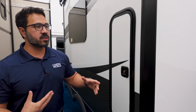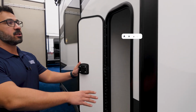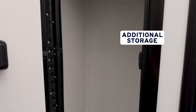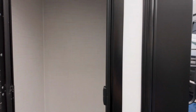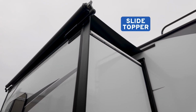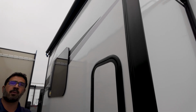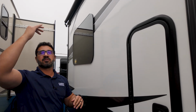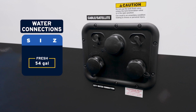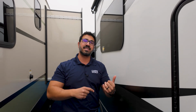And as we stroll over to the off-camp side, not only do we have that huge pass-through up front, but you also get this additional storage space here, which actually goes up a pretty darn good ways. The other thing I want to point out on this side is if you take a look up at the top of the slide out, it comes with a slide topper, which is fantastic. That way any sticks or pine cones that fall on top of the slide aren't going to jam up your seals. When you put the slide in, they will just fall right off that topper. Your water connections will be up front a little bit there as well. Again, this is a fantastic couples coach.